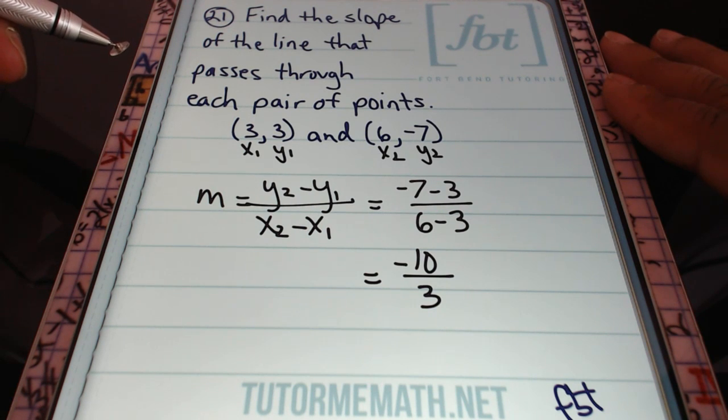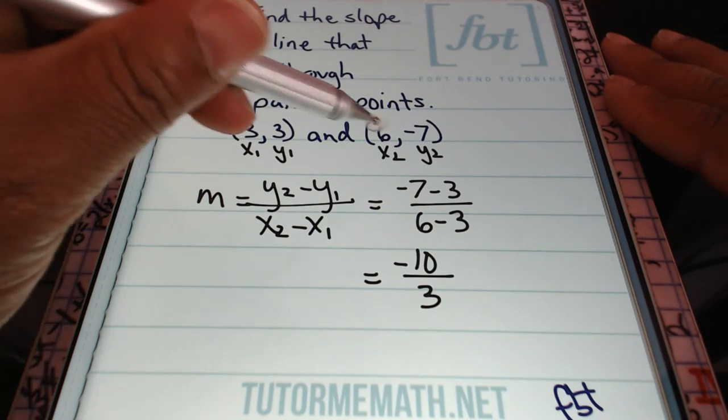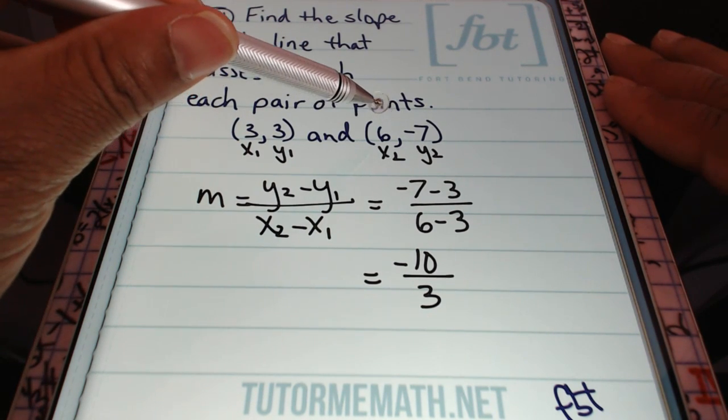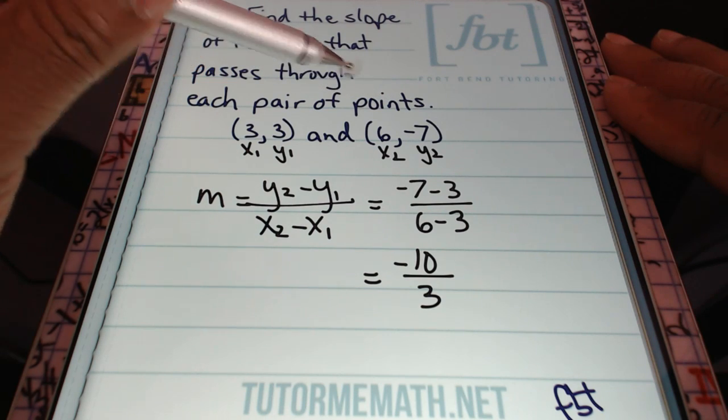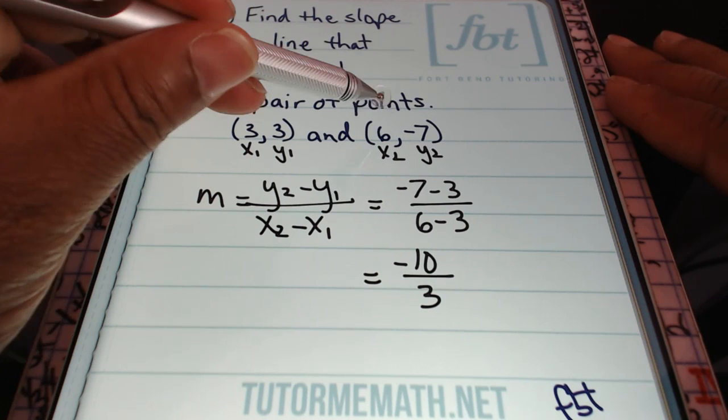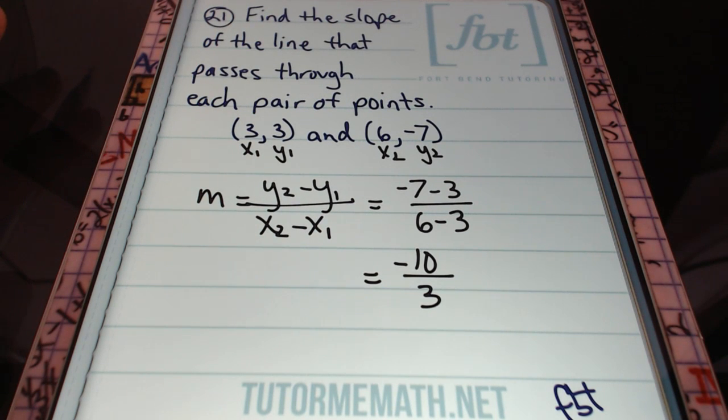So when asked to find the slope between 2 points, guys, your first step ought to be labeling your points. So we label the first point x1, y1, the second point x2, y2, and guys, it doesn't matter which one you call x1 and y1, which one you call the first point or the second point, but I just always move from left to right. I don't try to make it complicated. So whichever the first point they give me, that's going to be my first point. But it doesn't matter which point you call the first point or the second point. All right, just know that.